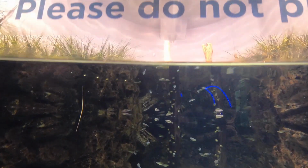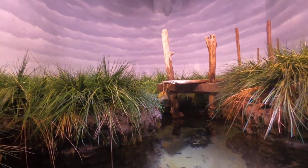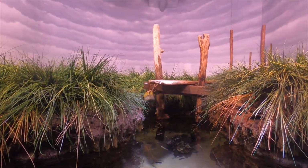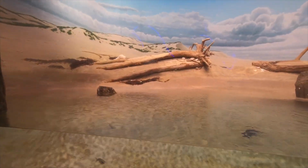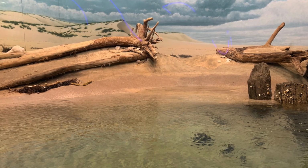And they have these nice dioramas that just show you the water line, and you can see what's above and what's below. So next time you go to the water and you take your kids, you can really remind them of what it looked like at the aquarium. Last was Assateague Beach. This is the closest I'm coming to a beach this year, so I had to snap a picture.